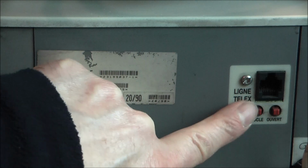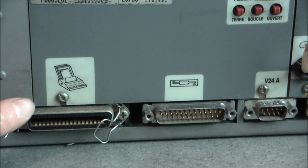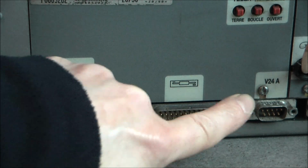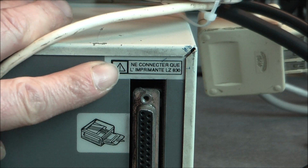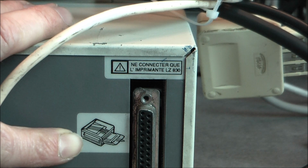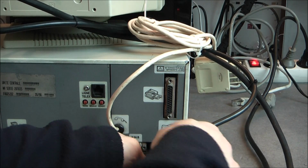The telex or teletype line input with your regular teletype ground, loop or open circuit buttons. On the bottom, connections for one apparently dot matrix printer. Of course, you want to print out your telex. External floppy drive, V24 channels, the display output here with a super old display pictogram, and one other printer port which is written use only the LZ380 printer, and it looks like a super old design of laser printer, probably for your fax. And here, this screen connector is very old school CGA, I believe, monochrome, something like this.